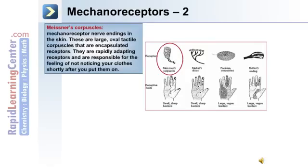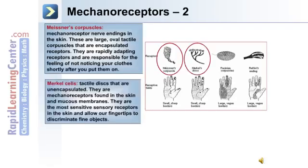Meissner's corpuscles. These mechanoreceptor nerve endings are in the skin. They're large, oval, tactile corpuscles that are encapsulated receptors. They're rapidly adapting receptors and responsible for the feeling of not noticing your clothes shortly after you put them on.